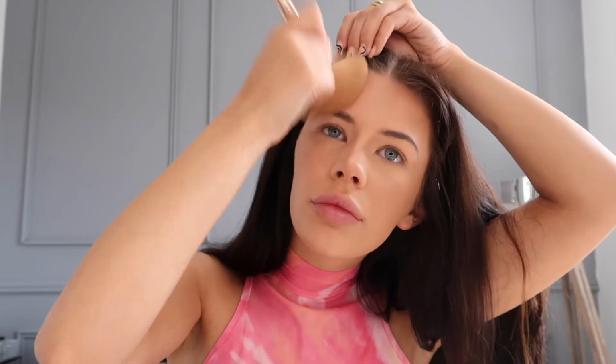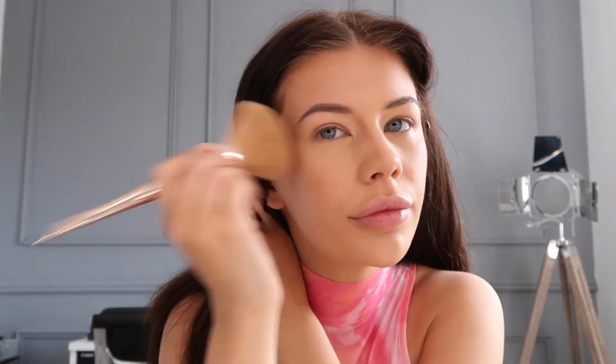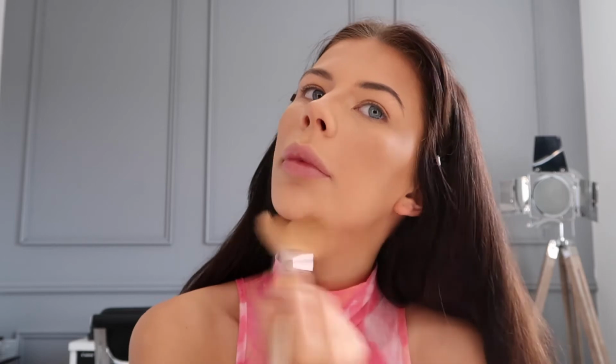For bronzer, I use the NARS bronzer in Laguna. You can see it's very loved. And then I just use this really big fluffy brush from Iconic. Just tapping in, and just going over where I contoured. I'm really taking it up into my temples. Honestly, the difference a bit of bronzer makes. And then with what's excess on my brush, I just go under my jawline.